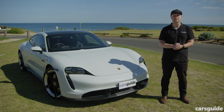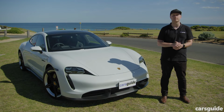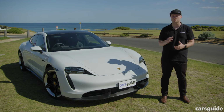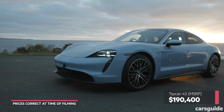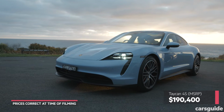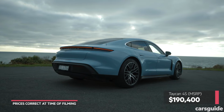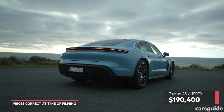At launch, the Taycan is available in 3 all-wheel drive grades, but an entry-level rear-wheel drive grade is expected to join the range early next year alongside a cross-turismo wagon body style. For now, the 4S grade kicks off proceedings with a price from just over $190,000. Yep, you can get into a Taycan for $10,000 less than the slightly larger Panamera, not to mention $45,000 less than the iconic 911. That's a welcome surprise.